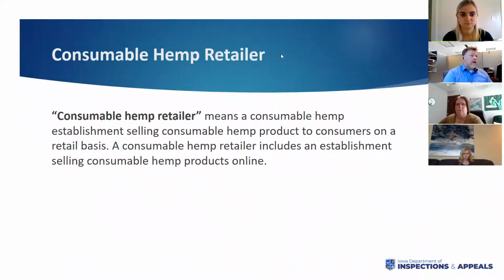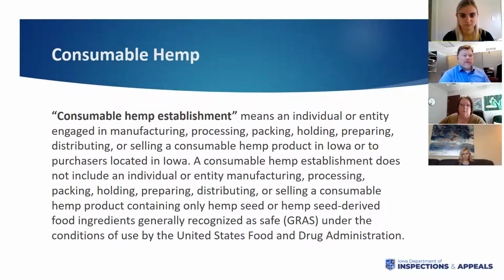We break down our rules to a consumable hemp establishment. When we were drafting our rules, we looked at it much like we looked at our food establishment rules. So we tried to use some of the same modeling in drafting this rule, because many of the folks that are licensed with us as food establishments will also be registered as a consumable hemp establishment. A consumable hemp establishment means any individual or entity that is engaged in manufacturing, processing, packing, holding, preparing, distributing, or selling a consumable hemp product in Iowa. And that means if there are out-of-state manufacturers, out-of-state distributors, and out-of-state retailers selling product into Iowa, they would also have to register, not just the Iowa-based companies.